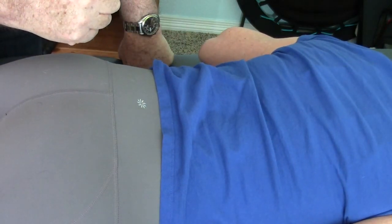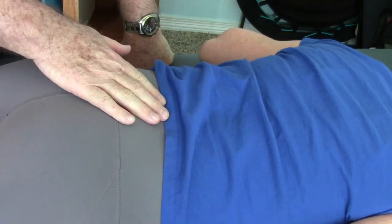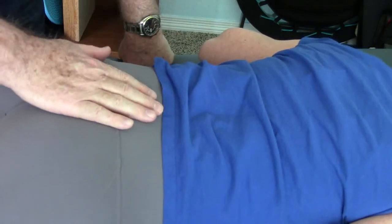Am I sitting? No. Okay. In this example, no, you're laying down. No, I'm teasing you. I didn't know if you wanted me to sit. No, I'm giving you a hard time.